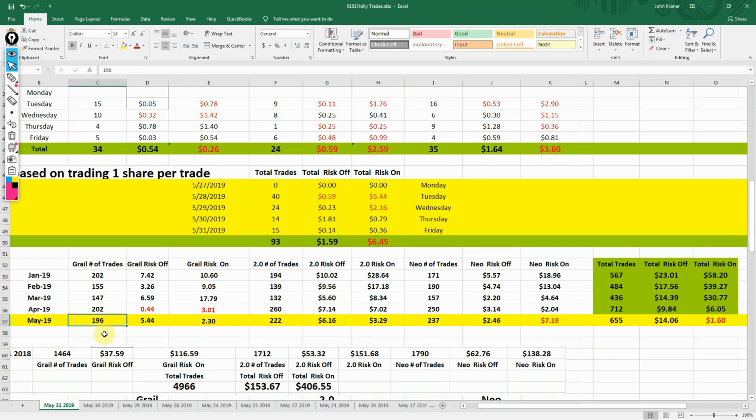And we look here for the month of May. We can see we had 196 Holly Grail trades for a profit of $5.44, risk on 230. So it was a risk off for May in the Holly Grail. Holly 2.0 had 222 trades. You can see where she's been in the months gone past, for a profit of $6.16, a little bit low for her. And once again, it was a risk off month for her because risk on was at 329. So you would have been better off getting out with Holly on those two strategies.